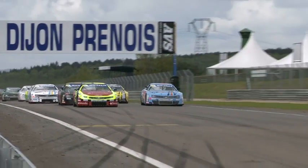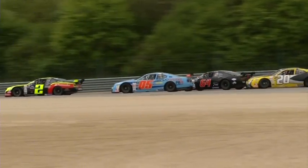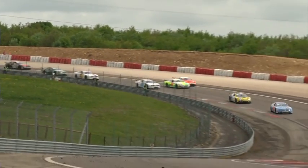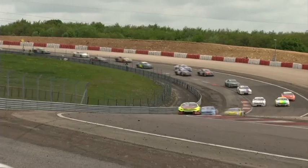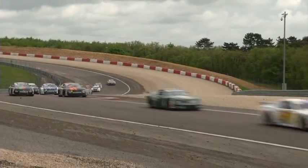Lap 16, restart in double file, a 2013 innovation inspired by the NASCAR regs. Behind the leader, Villarino, Gabillon and Zimmer clash, and the latter spins. Positions are Villarino in number 2 in the lead, followed by Gabillon in number 5, Verbist in number 20, and Rousseau in number 13.